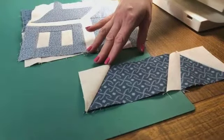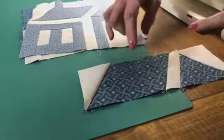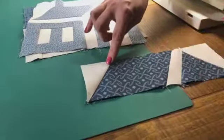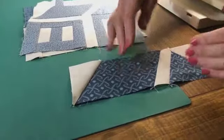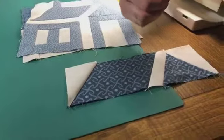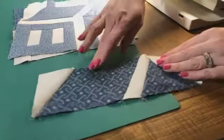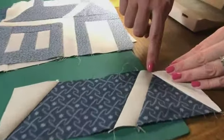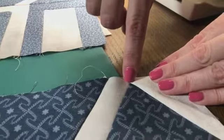So make sure that that's the correct size before you add your next piece on. If it's a little small, that means your 1/4 inch is a little big. You might need to take some out, maybe readjust it a little bit. If it's too big, then your 1/4 inch might be a little too small, and again, just take bigger seams to make it work. Now, if you look here, I have a 1/4 inch here, so it's looking pretty good.